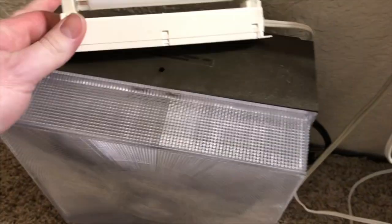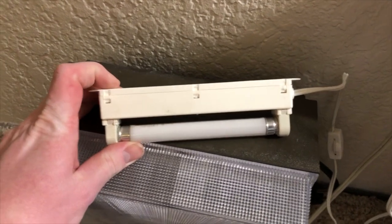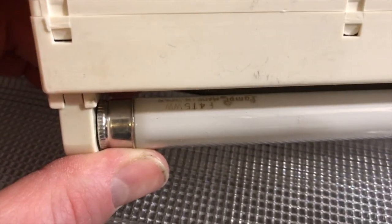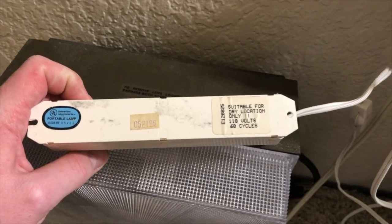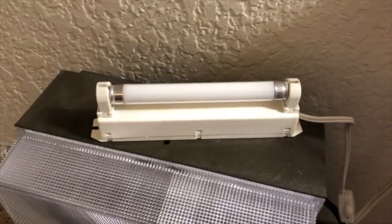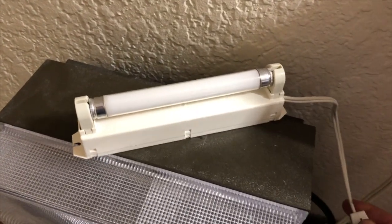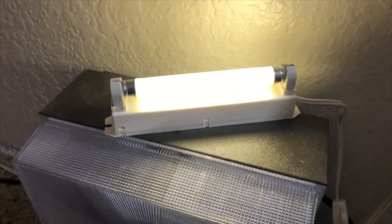It did have some type of a Lampy sticker on it at one point, but I think whoever had it took it off, because it does have the original bulb there. Sorry it's upside down. There'll be a separate video made of this thing here in the future. But I suppose we'll turn it on for you here real quick. Very cool. I love these little fixtures.